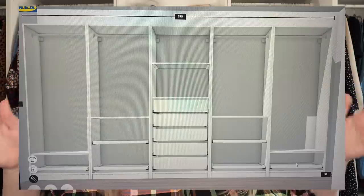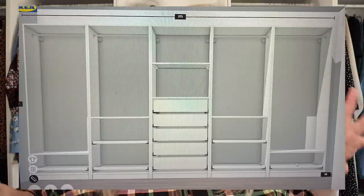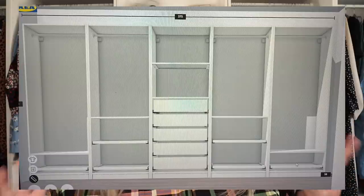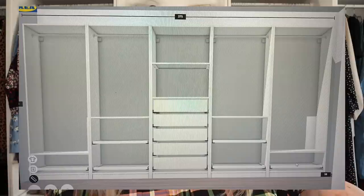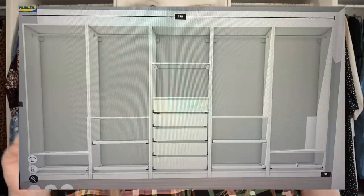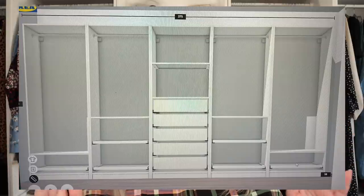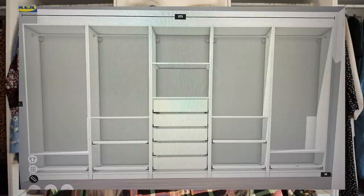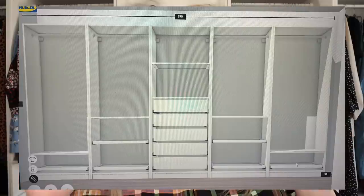So we have the two outside frames. This is for my longer hanging dresses and just dresses in general. Underneath, we have a pull-out tray, which is for shoes. You'll see all this as I'm building the actual wardrobe. Next, we have some smaller hanging space. This is again for shorter dresses, but also tops, jackets, trousers, that sort of thing. And then underneath, we have another two pull-out trays for shoes.